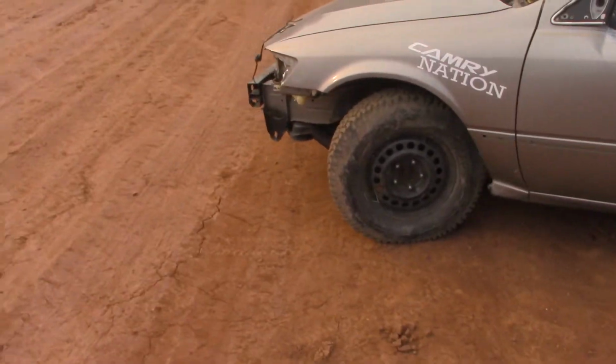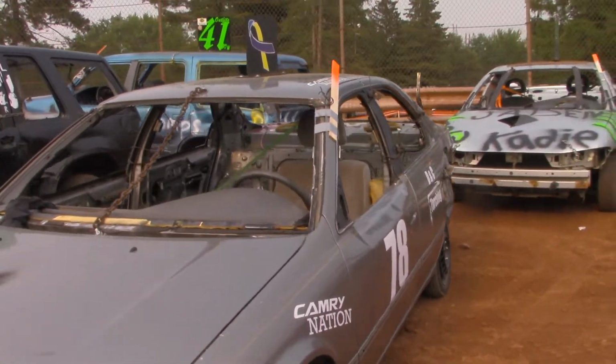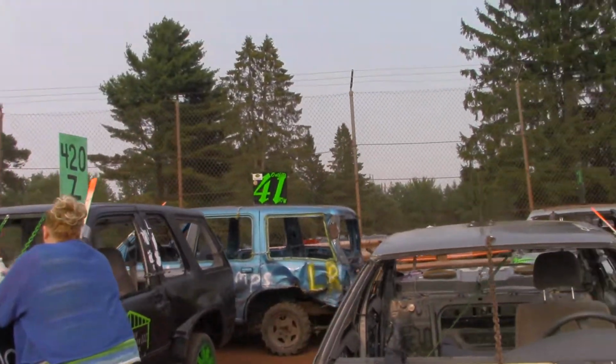Camry Nation, I got excited. I thought old man Heisey was going to drive this thing, but apparently not. I guess younger Heisey's will be driving it. Bryce got his back there.